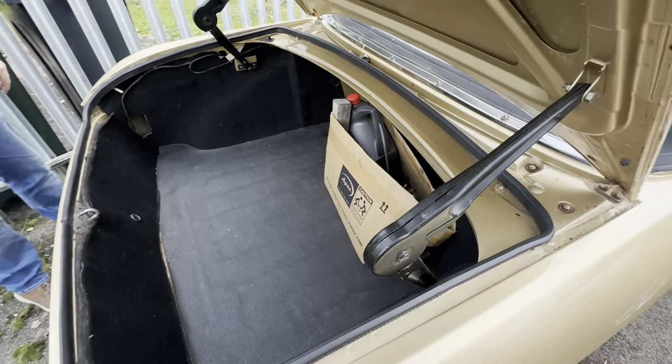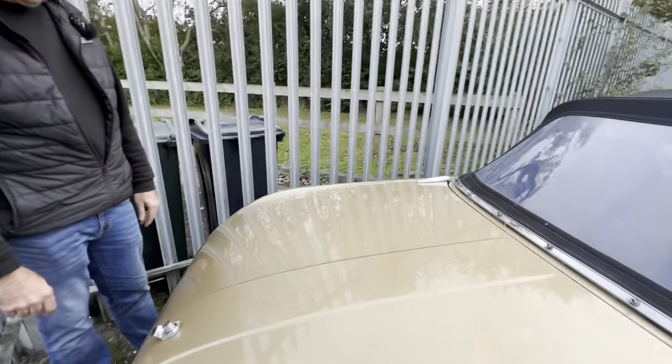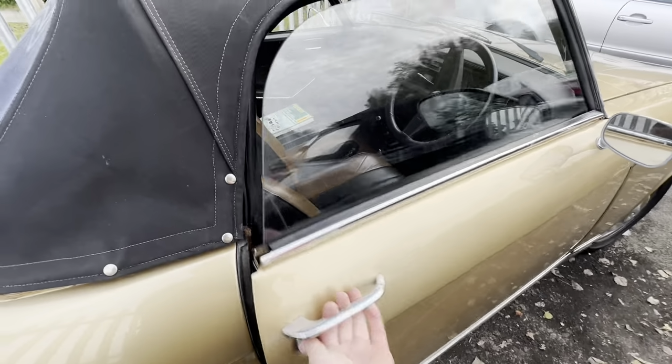We say it a lot, don't we? But it must be a rare car. It's got to be rare, isn't it? Yeah. I've never, ever seen one. I think I might have done, but it's not something you're going to see very often, is it?